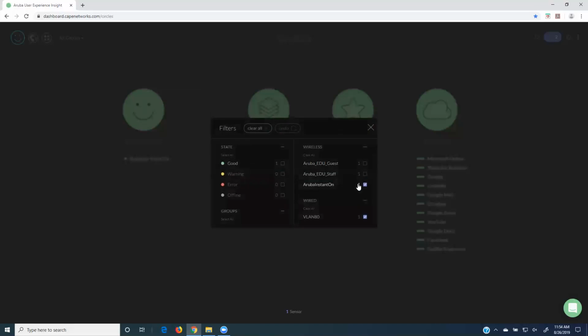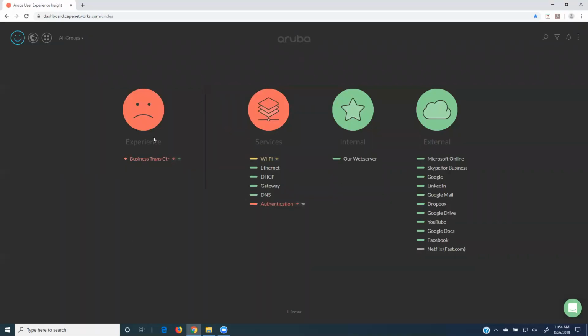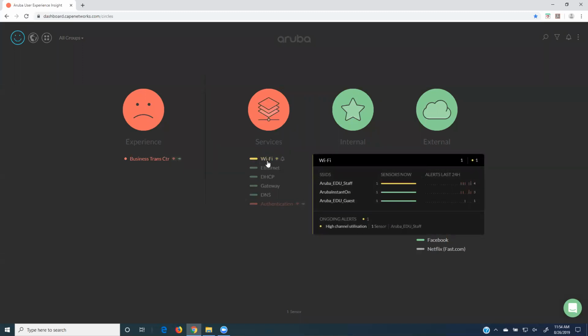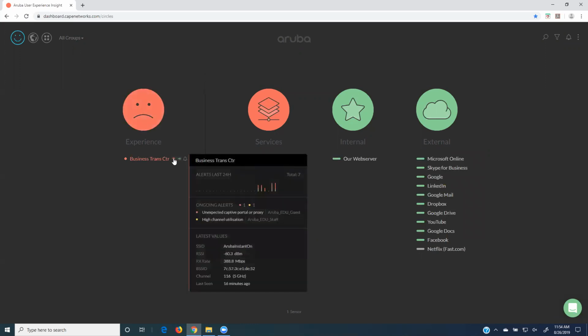You can see I've only got two of them that I'm looking at, so I actually have a dummy set up. Let me clear all, and we can see this is what you'll see if there's something critical going on in the environment. We can see we have a little bit of issues on the Wi-Fi as well as some authentication issues happening. When you see this, you can quickly log into these devices.